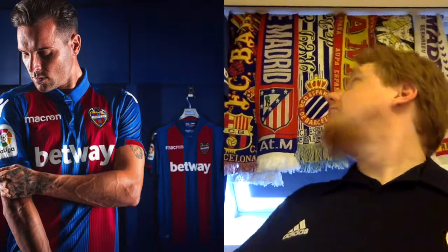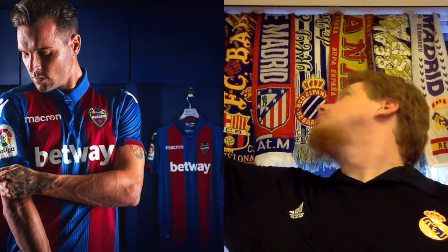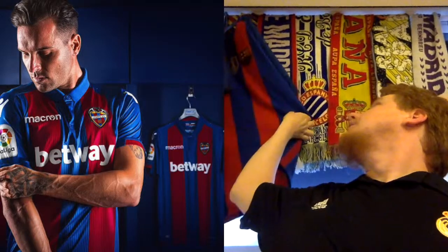Yep, Macron delivering another great kit. And that's a Barcelona kit. That's actually pretty much this Barcelona kit, and a better version of it, if you look at the color. Look at this Barcelona kit soon. But that's basically this Barcelona kit, even down to the shadow striping. But I love the color.